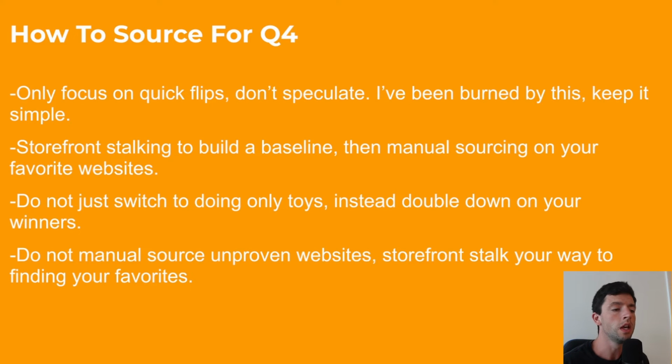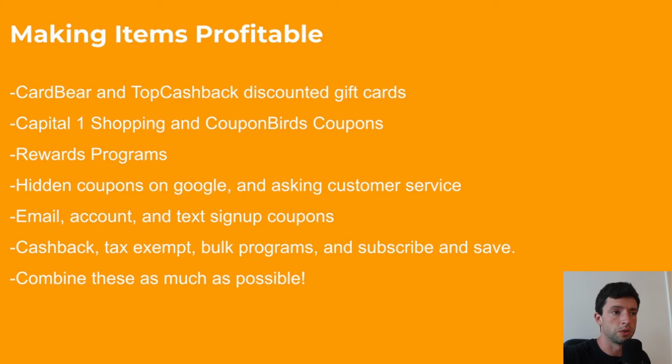Another big mistake a lot of people make is switching to only toys instead of just doubling down on their winners, which makes a lot more sense, as well as manual sourcing unproven websites. Storefront stalk your way to find your favorites. Do not worry about doing manual sourcing because you don't really know if something's a good deal unless you've already made money on that specific site right there. So there's no need to go into the clearance section. Just focus on finding pre-vetted Amazon listings in other Amazon seller storefronts.